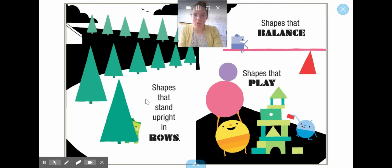Shapes that stand upright in rows. What do these shapes look like? They look like trees in a forest, but what shape are they? Shapes that balance. A square is a good shape that balances. And shapes that play. We can use all different kinds of shapes with blocks to build towers. All of you do a great job with that when we're at school.